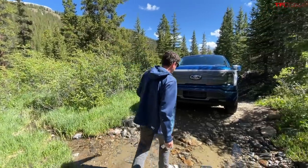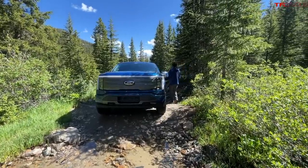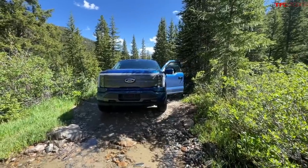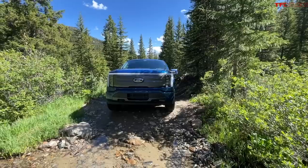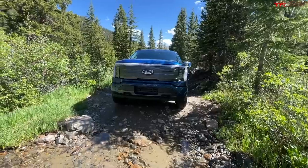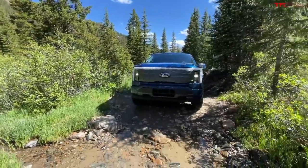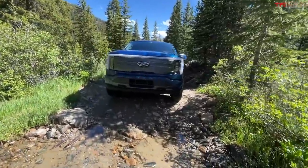Now this is the third vehicle I've taken up here in the last couple weeks. If you've been following TFL, alltfl.com, you would have seen that I've taken the new Silverado ZR2 and the Bronco Raptor up here and started the videos higher up where we bust out into the open. But yeah, we ran out of ground clearance.